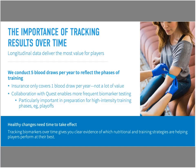So tracking these biomarkers over time also gives us the ability to look back at previous years, because training phases tend to be relatively similar. The volume might change from year to year, but for us to be able to look back at an athlete's history and know that they had a tendency to have a fluctuation in the status of a biomarker at a specific time of year, the athlete can identify how they've felt previous years at that time, and then we can actually get ahead of the deficiency by being proactive about supplementation. So tracking our biomarkers over time really gives us some clear evidence of which nutritional and training strategies are helping these players to perform at their best.